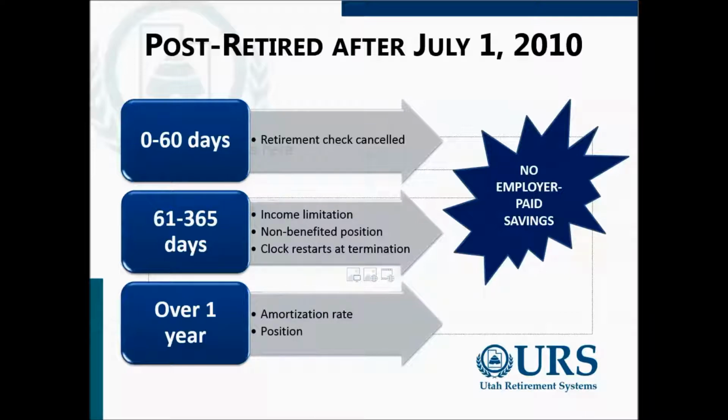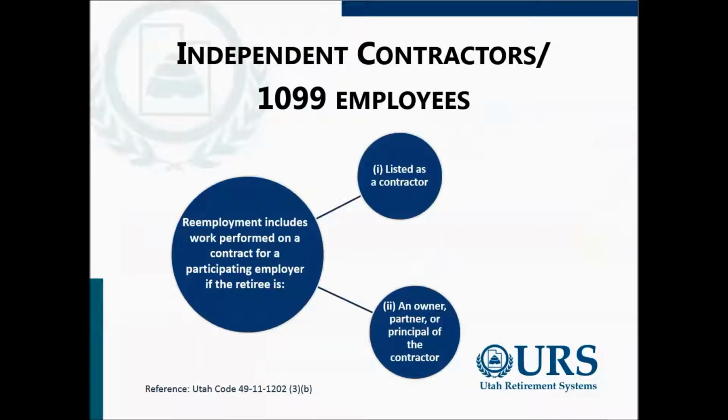The only way that an employee can move from the 61-day to the 365-day mark into the over 1 year mark is they must terminate all employment with participating employers and be out of our system for a full year. Okay? The post-retired rules get a little tricky, so if you have any questions, I encourage you to give our office a call.